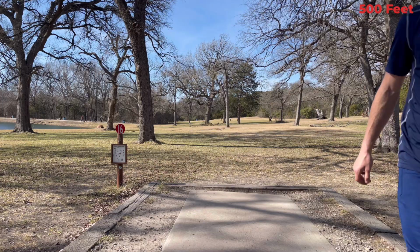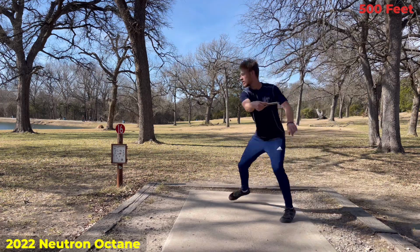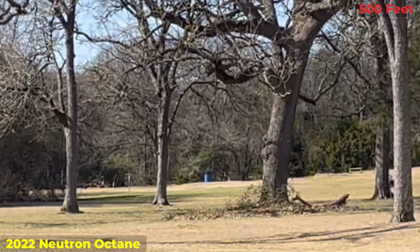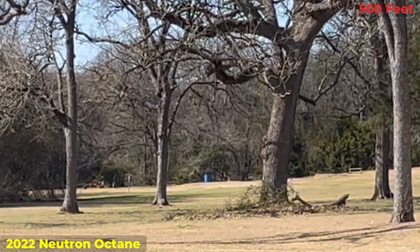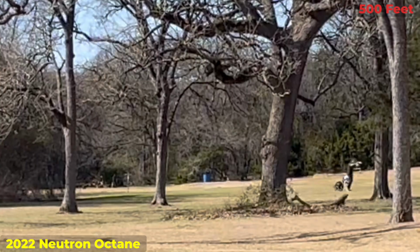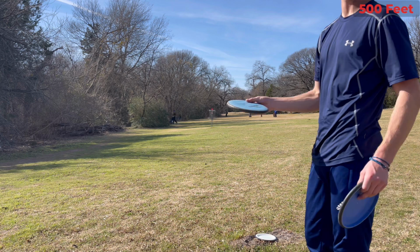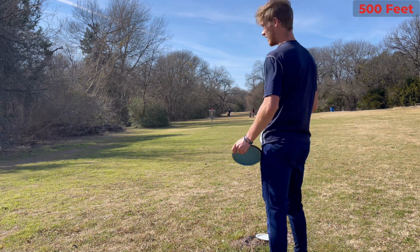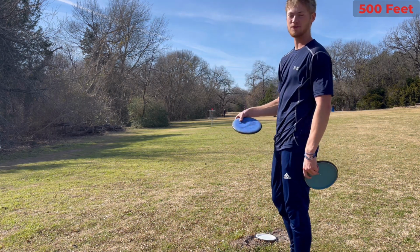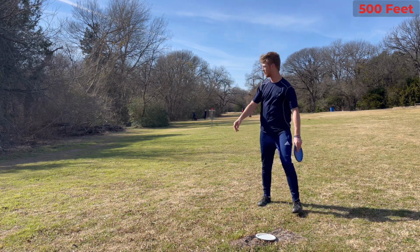Too low again. I'll try a flex. Maybe this thing, this octane. Heads up, four. That low ceiling makes it insanely difficult to get it there. Even though I can throw way further past the basket, you just have about 10 feet to clear. You have to go about 200 feet after that 10-foot ceiling. Nope, a tailwind.